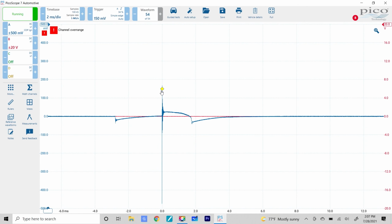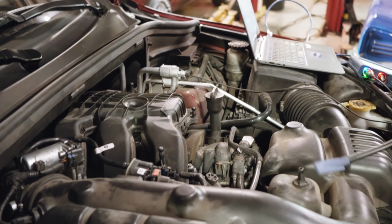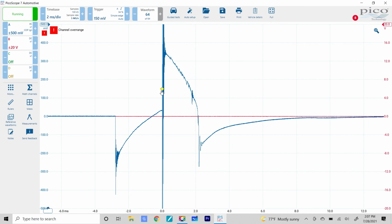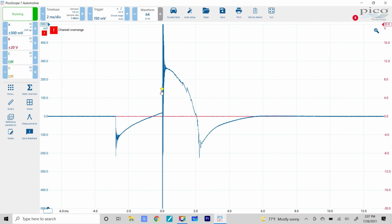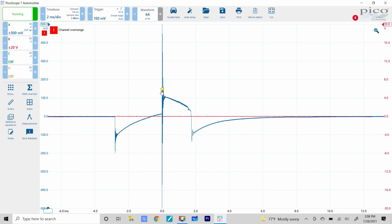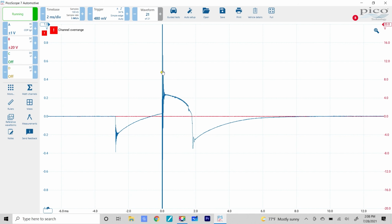Let's see if I can get a little bit better of a capture of that. We'll try a different coil for a comparison. One in the back on this side I can get to. This is the number 5. So we're going to have this downward looking characteristic of that spark line. And that's just the way it's going to be. Don't worry about that characteristic. That's an unusual looking spark line, but that's your miss right there.